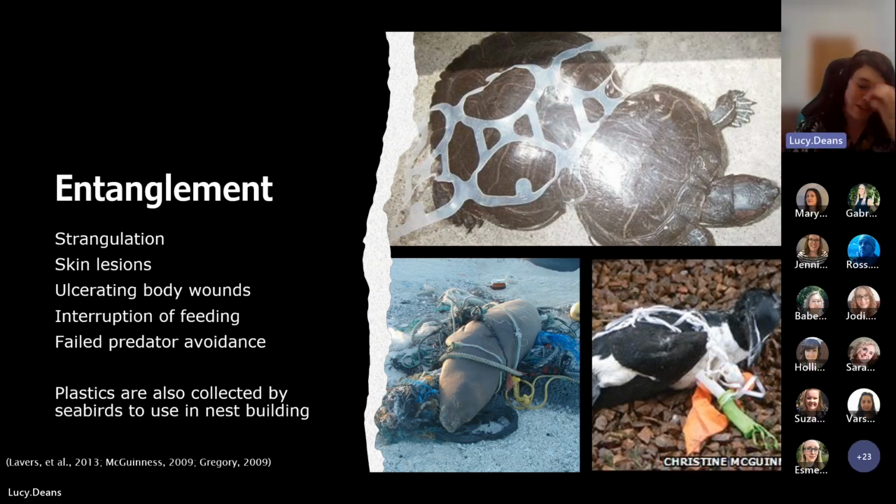I mean, obviously for the seal on the left, if you are wrapped in that amount of stuff, you're not getting away from predators. And obviously if you're a mammal, you do need to breathe air. So if you are stuck with that amount around you, you will drown. Plastics we're also finding are being collected by seabirds to use in their nest building, and that is killing chicks from entanglement quite quickly.